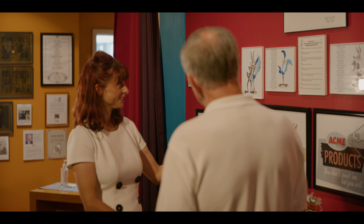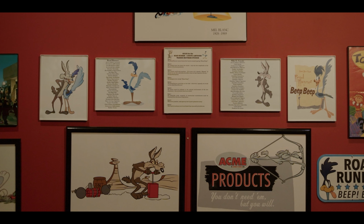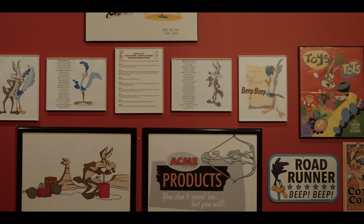Yep, let's go. Okay. So, Jerry, we're over here. I see there's some interesting Wile E. Coyote and some rules. Can you tell us a little bit about this? Yes, this is a wall we've dedicated to explaining some of the issues that are involved in producing cartoons. One of the problems with cartoons is cartoons are produced over a series of time and by different people.